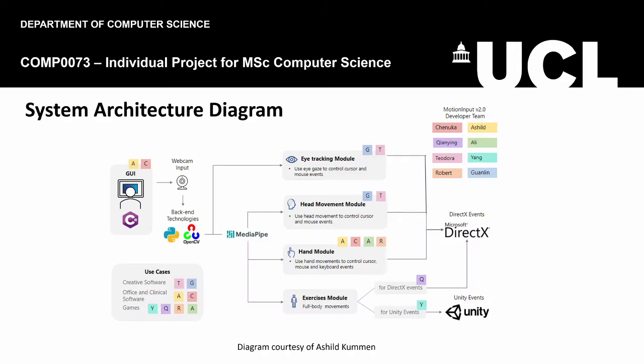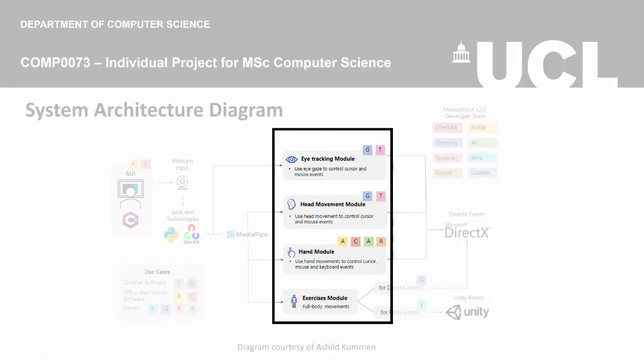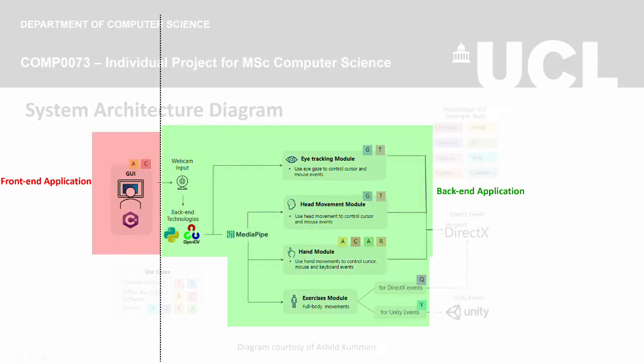Here is the system architecture diagram for MotionInput version 2. It's made by Ashild Kummen. So note how the framework has different modules. We have different modules for eye tracking, head movement, hand movement, and exercises as well. And my project in particular is contributing to the hand module. So if you look overall, we have two applications in general. We have a front-end application and a back-end application.